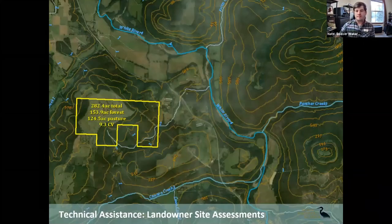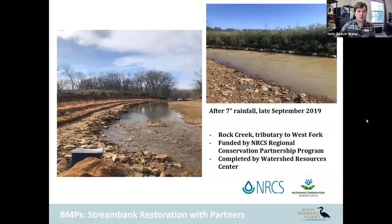We work with private landowners a lot. We go out with them and do technical assistance through site assessment planning. That can be anything from invasive plant management, pasture management, or encouraging voluntary forest management practices. Everything we do is the voluntary implementation of best management practices focused towards source water protection. We work with several partners. This is Rock Creek, which is a tributary to the West Fork of the White River, which is a primary drinking water source for Beaver Lake.